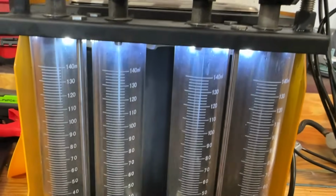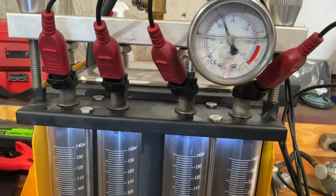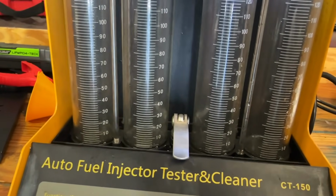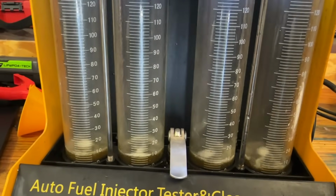So we actually modified our injector machine. It has a Bumber pump in and adjusted the fuel pressure a little higher so we get a little bit more fuel through it when it comes to cleaning them. Sometimes a bit more high pressure makes a difference.